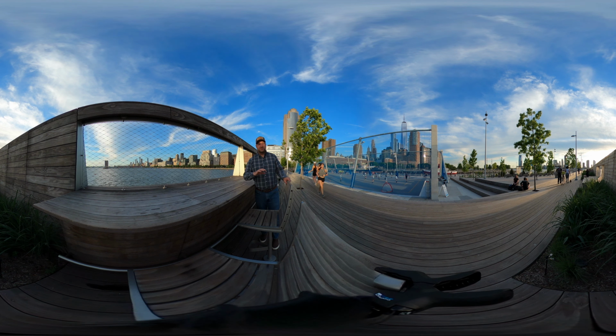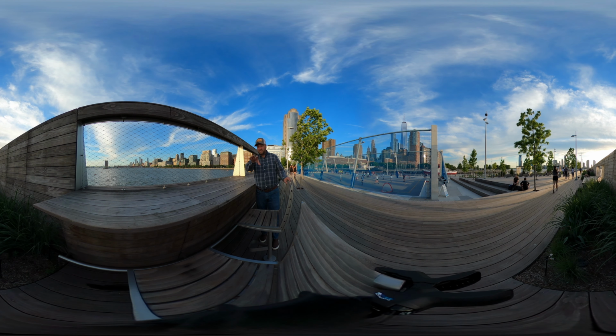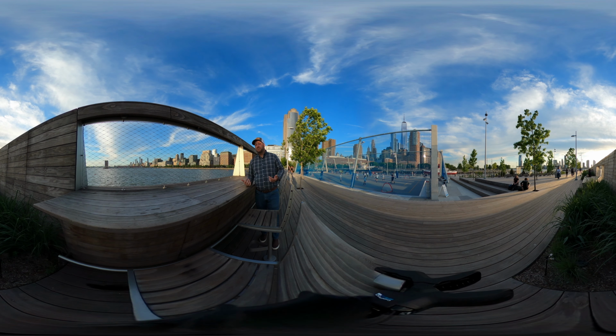So the next spot I want to show you guys is, as we get towards the end of the pier, we walk through these coastal grasslands, as you see here, and we go into that Maritime Scrub, which is essentially like what you'd find on sand dunes.